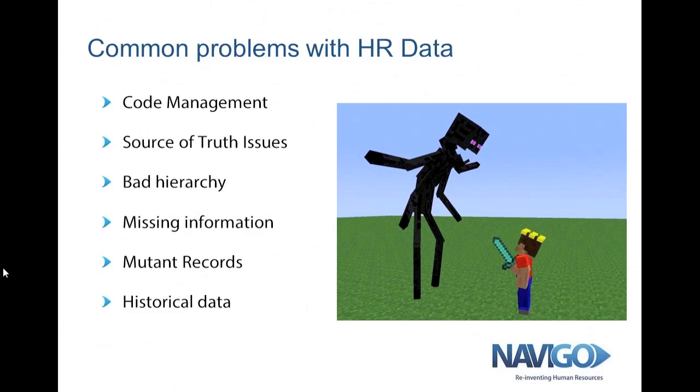Over time, those conventions can get broken or antiquated. Old codes, new codes get created, old codes get decommissioned, but they don't get end dated. And that whole code management becomes a real issue because as new HRIS administrators come in, they don't know the historic decisions and some of the legacy configuration that's been put into there, and that creates a real problem. And we'll talk about later how you can enforce some discipline into those areas.